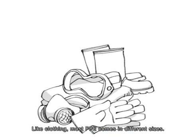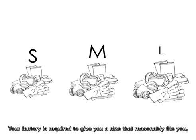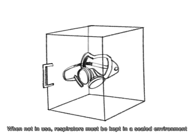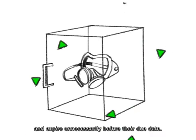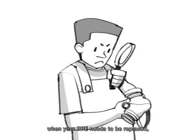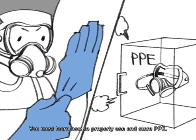Like clothing, most PPE comes in different sizes. Your factory is required to give you a size that reasonably fits you, so be sure to inform your manager. Some PPE requires special storing methods for it to remain effective. For example, respirators. Respirator cartridges are expensive. When not in use, respirators must be kept in a sealed environment so that they do not continue to absorb chemicals and expire unnecessarily before their due date. Expired or damaged PPE should be replaced. It is your responsibility to know how to recognize when your PPE needs to be replaced and to inform your manager. You must learn how to properly use and store PPE.